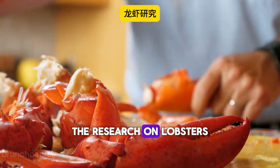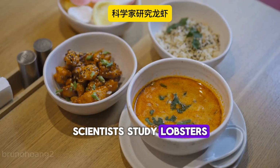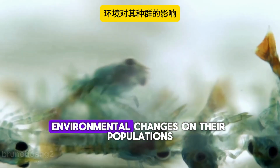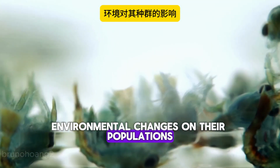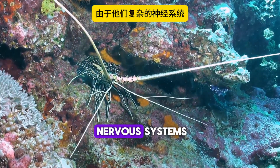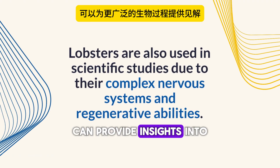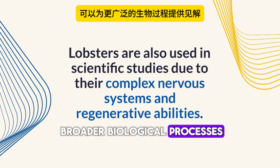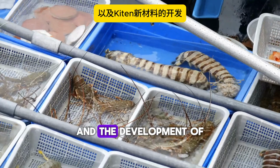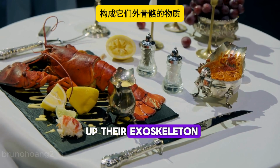The research on lobsters extends beyond their culinary appeal. Scientists study lobsters to understand more about their biology, behavior, and the impact of environmental changes on their populations. Lobsters are also used in various scientific studies due to their complex nervous systems and regenerative abilities. All this research can provide insights into broader biological processes and potential medical applications, such as nerve regeneration and the development of new materials from chitin, the substance that makes up their exoskeleton.